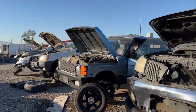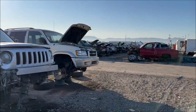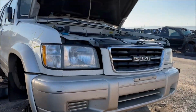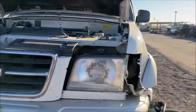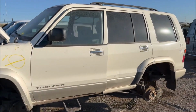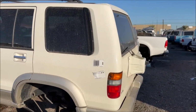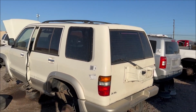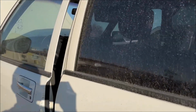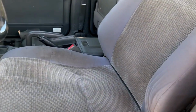I spy, well, that's actually pretty cool, Land Rover, but check out this rig. It is a refresh, so '98 plus Trooper. Let's see how close I got. '99. Do I need anything off this? I don't know. Let's see how it looks inside. Wow. Cloth seat.